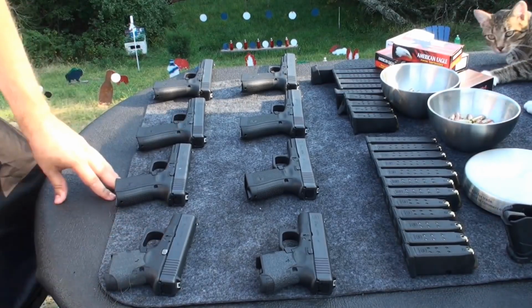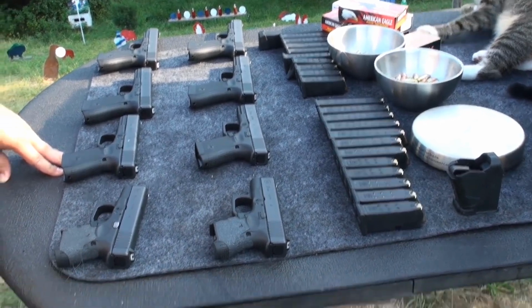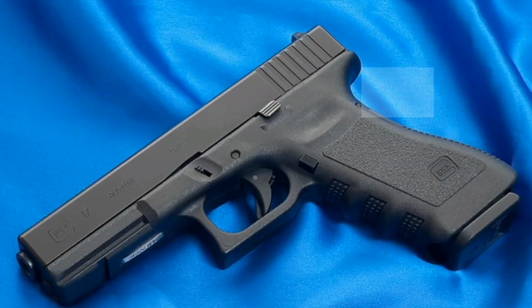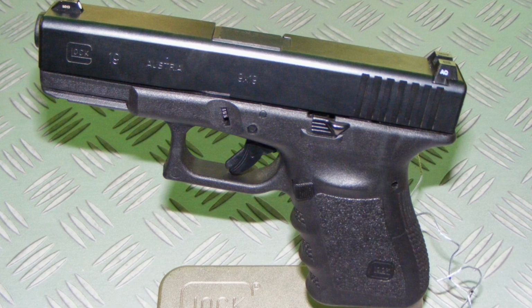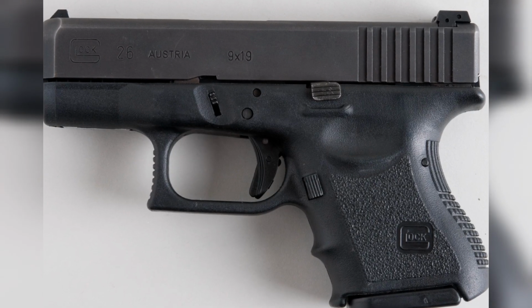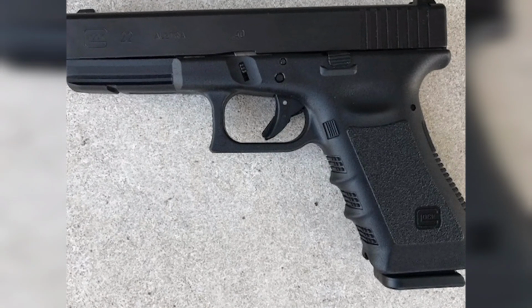Glock produces a wide variety of models that differ in size, caliber, and magazine capacity to suit different needs and preferences. Some of the better-known models include the Glock 17 9mm caliber, Glock 19 compact 9mm caliber, Glock 26 subcompact 9mm caliber, and the Glock 22 .40 caliber Smith & Wesson.